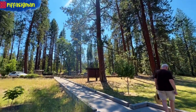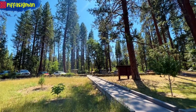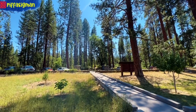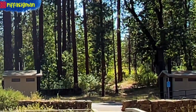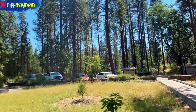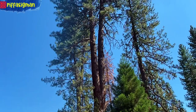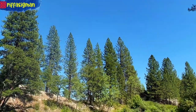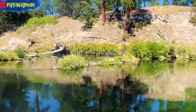So Head Creek picnic area isn't very big like the other picnic areas, but they have a restroom. Two restrooms, and there are also, let me show you closer, the restroom and some warning signs, what to do and what not to do in this area. And also parking lots. And what I really love is these trees. It's so green everywhere. And this creek is so quiet and calm and serene.